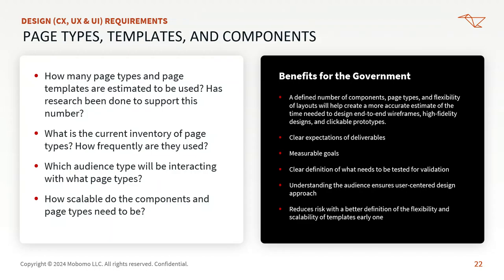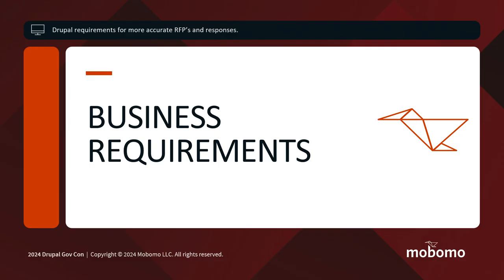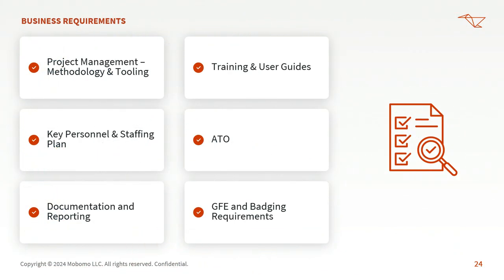I'm going to move into the business development requirements. So we want to hit on things like project management, tools, key personnel, staffing, documentation, reporting, training, user guides, authority to operate, and my favorite, badging requirements.